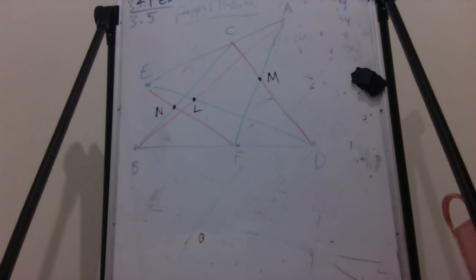Can you code bash it? No, but there's no length or anything. You use vectors. Vector bash. What do you love vectors? Why? Because so, any ideas?